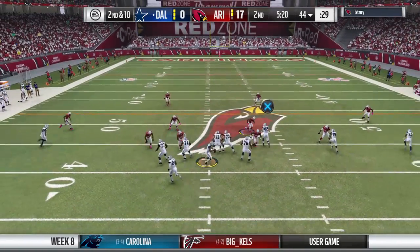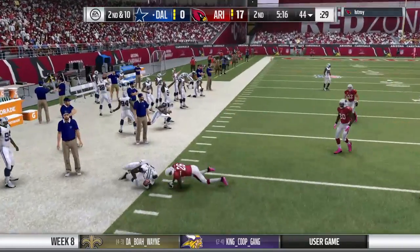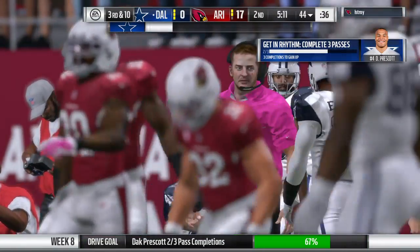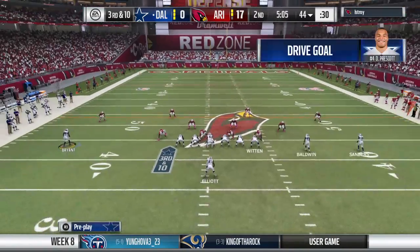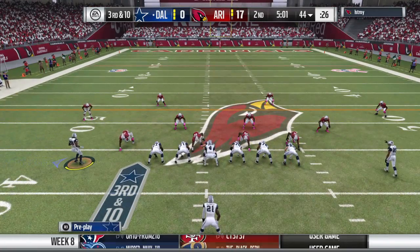Bryant, the lone receiver, left. Now Prescott, he's going to find his running back. It's complete. They'll get nothing out of that one, and it's going to lead to a third down. Usually the offense has an answer to anything a defense throws at them, including a safety valve. And that's what they did on that play. They went there, but the defense still made an excellent play and held them to no gain.